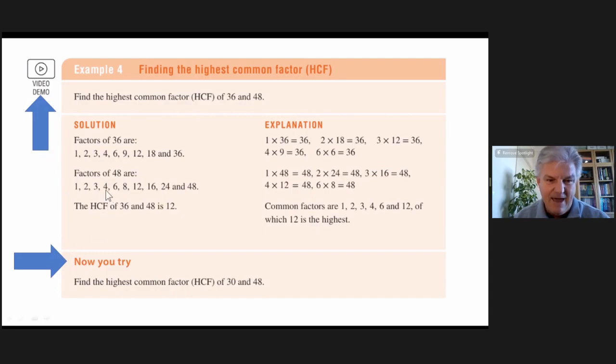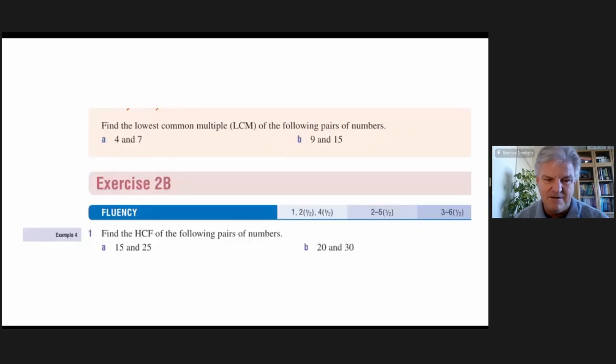And new feature, every time there is an example, immediately after the example, there is a thing called Now You Try, which contains questions which are almost practically identical to the example. So the students, having seen you do the example, then have one that they can try, which is almost exactly the same, possibly just with different numbers.